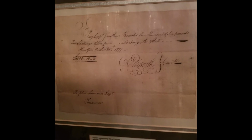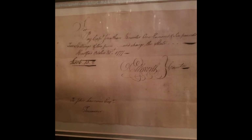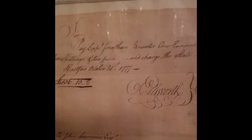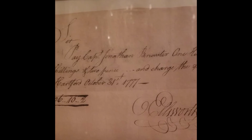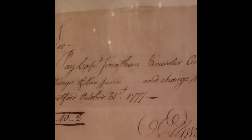One of those founding fathers was Oliver Ellsworth, a delegate to the Constitutional Convention from Connecticut, and one of only 5 members of the Committee on Detail, which revised drafts of the Constitution for the convention delegates. During the Revolutionary War, Ellsworth was in charge of approving payments to Revolutionary War soldiers from Connecticut, and this is one of the pay authorizations he signed in 1777 for a Captain Jonathan Brewster, who served under Colonel Jedediah Huntington from my hometown of Norwich, Connecticut.